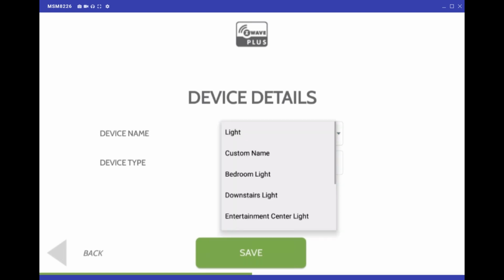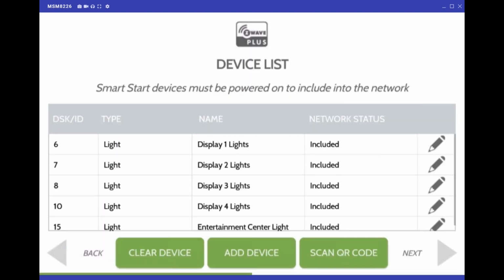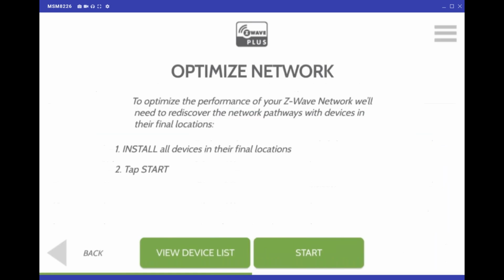So obviously device name, you can custom name that device name or pick off the list of what it wants to be. So entertainment center light and save. Center light is added to network successfully. Okay, so as you can see, it's gone in there, and also you can see that I've got other devices on there. Okay, so we're happy with that, so we'll click next.